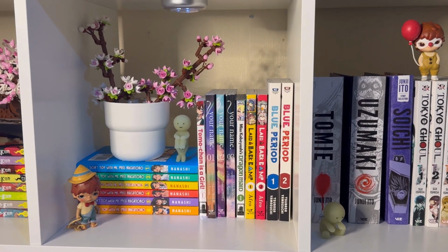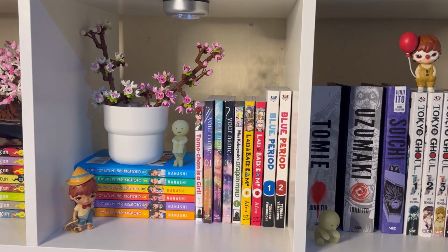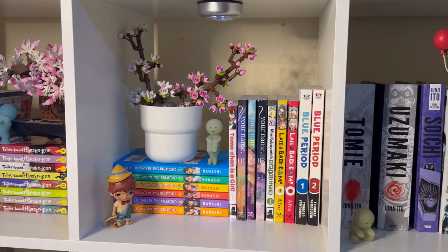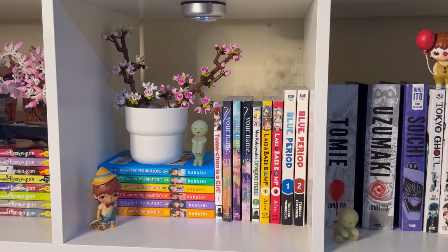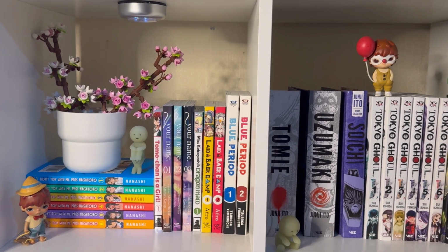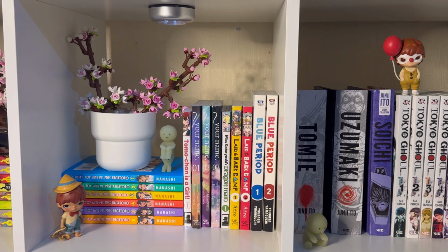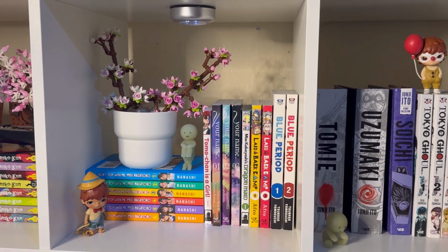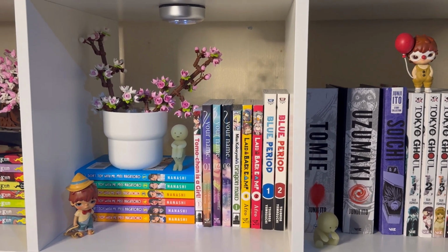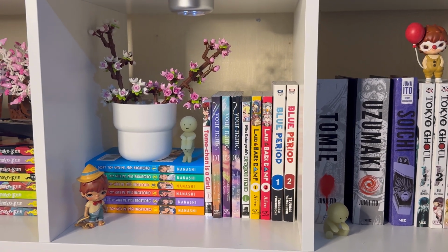I got that volume a while ago, I think probably 3 years ago, and I just haven't got any more volumes after that. I don't know why. I feel like I should collect other series first that are more important to me. I do like the series, but it's not one of my favorite series. Plus I don't really see many of the volumes anywhere, so it's kind of difficult for me to collect.